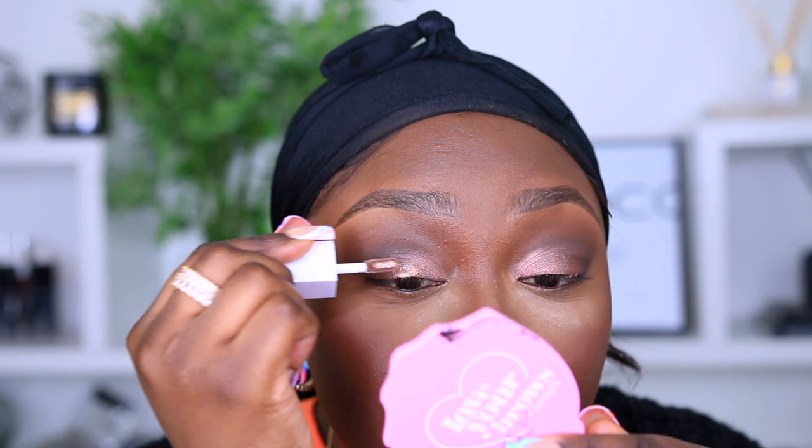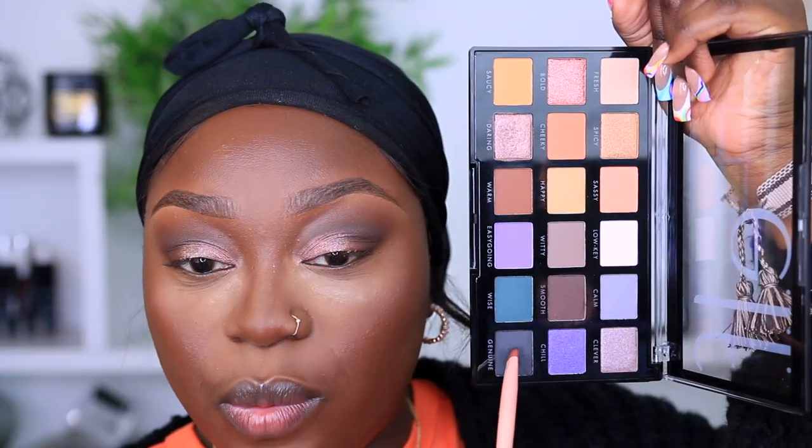Ooh. I picked up this liquid glitter eyeshadow as well. Should we use her as well? I forgot that I ordered this. This is in the shade Copper Pop. I'm gonna grab Genuine, which is the black in this palette. That is really pigmented. I'm just gonna do like a wing. So now I'm just gonna grab this purple shade called Easygoing.